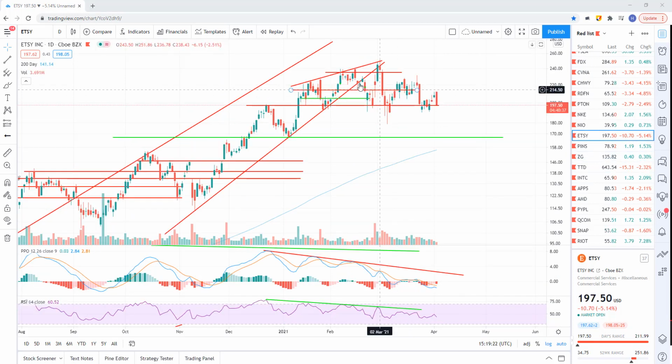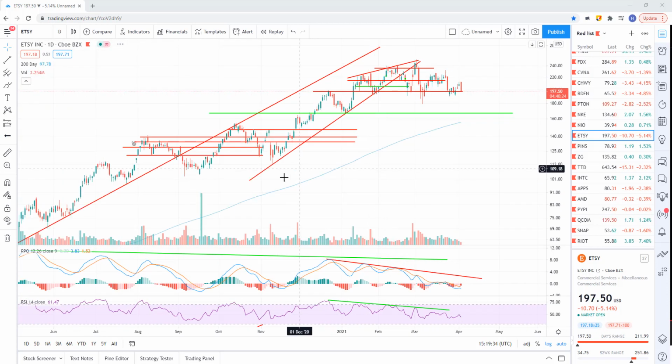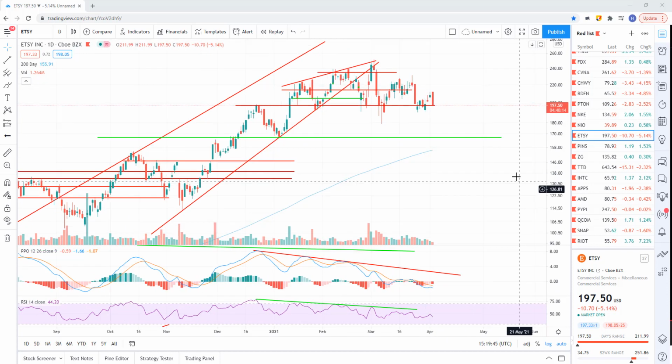Here's Etsy. I've been short this thing really since all the way back here, since February. So a couple months basically. I'm not losing money, I'm not really gaining money. It's just treading water. But again, I think we're going to break to the downside. I'm looking for a move down to 166, about 167, as the next level of support. And I think we're going to get that here maybe this week.